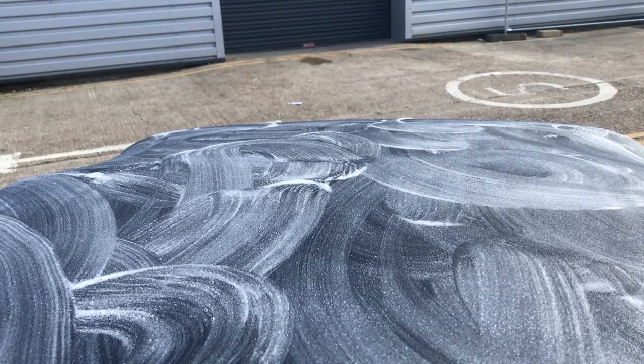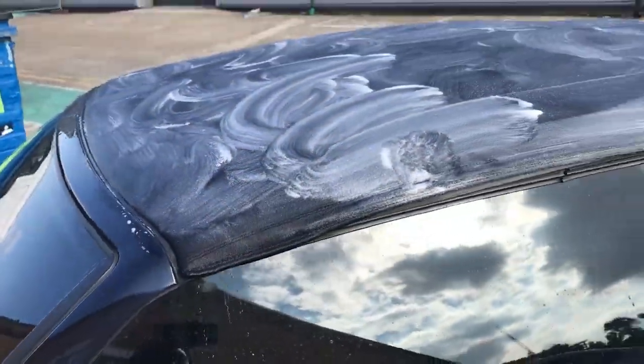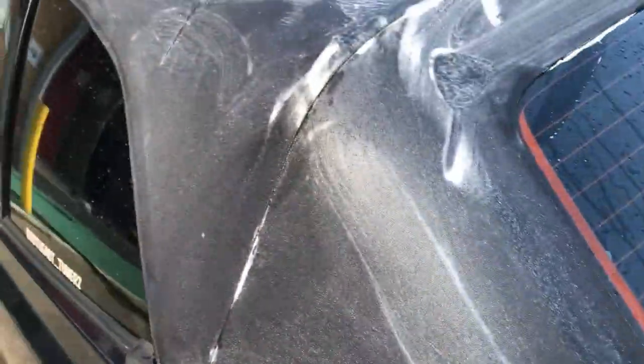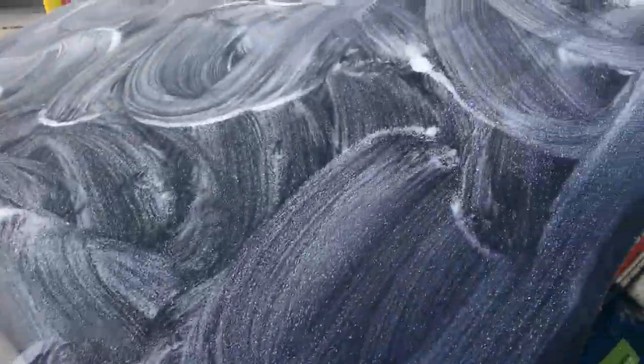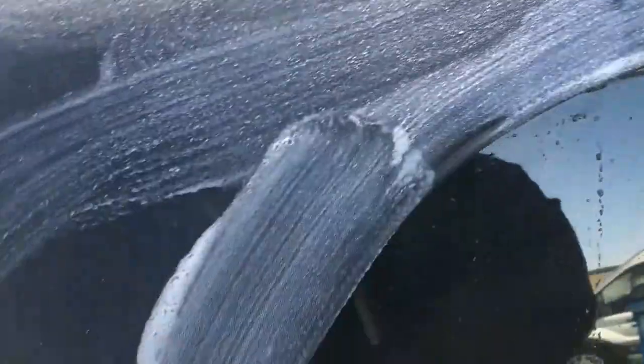So I'm just going to move the camera here so you can see me do the front part of the roof, as obviously that's where the camera was sitting. So I've got to make sure the entire roof is done. I'm just going to go over the edges of the roof again, because this is where the algae seems to build up, especially down in the corners.